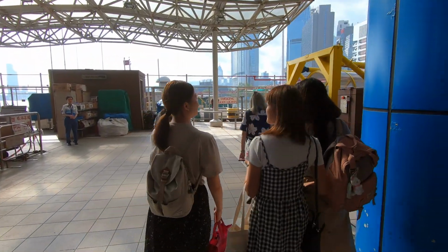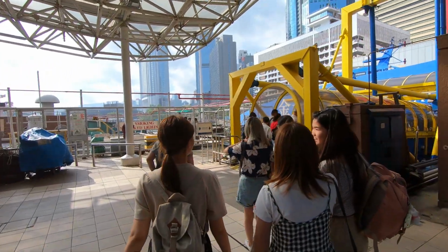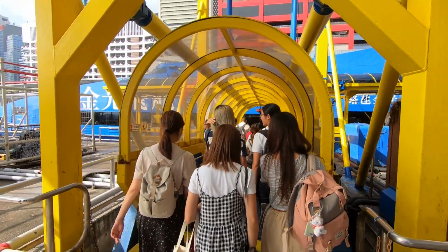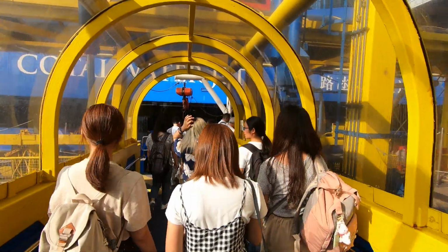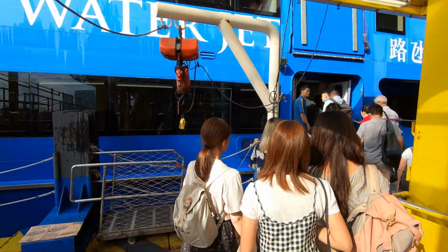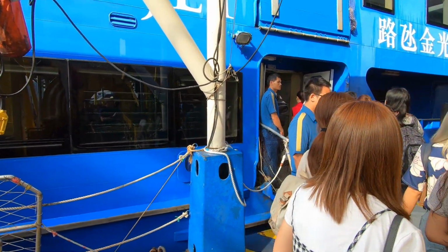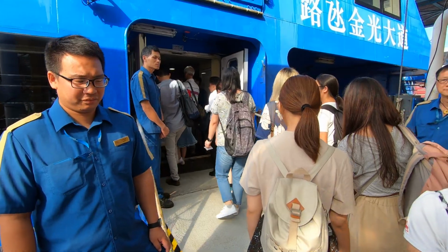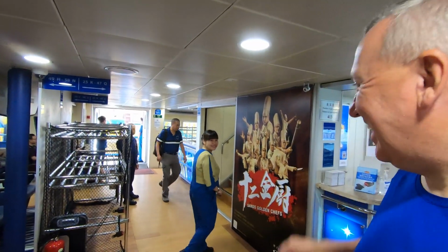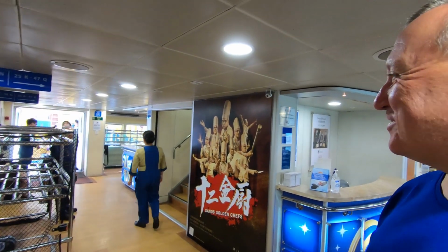Yeah, as you can see, we are just walking down this tunnel here. It's kind of interesting. You have to show your passport, of course, and scan it in order to go on board. And this is the area where people are actually coming in here. They go in here. The staff are very friendly. They work here, take care of us. I will slowly go back up.